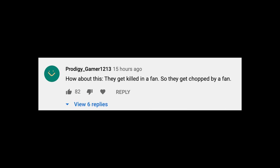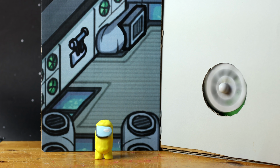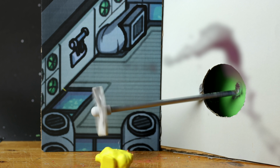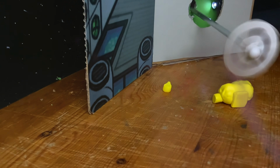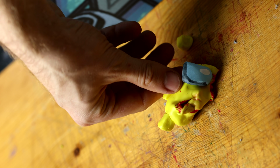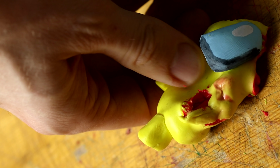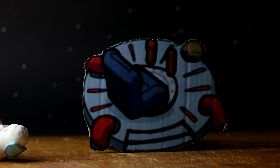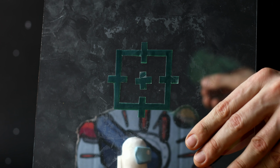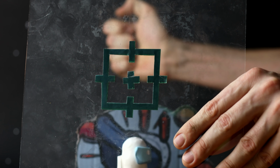Another idea from the community. Let's give this guy some fresh air. Okay, I think he's dead. Is he dead? Yeah, he's dead. Another very beautiful task. And we can make it look like an accident. Clear the crewmate. The task is called clear the crewmate.